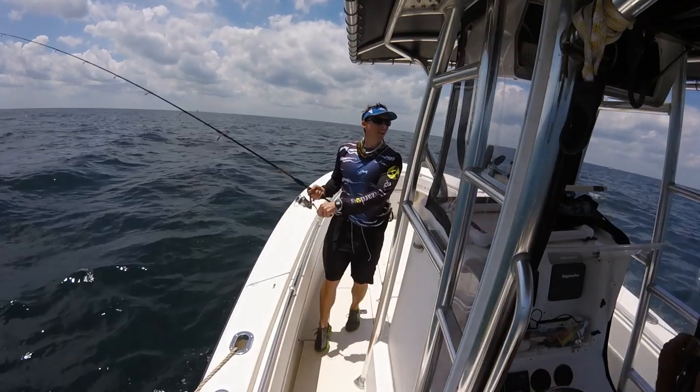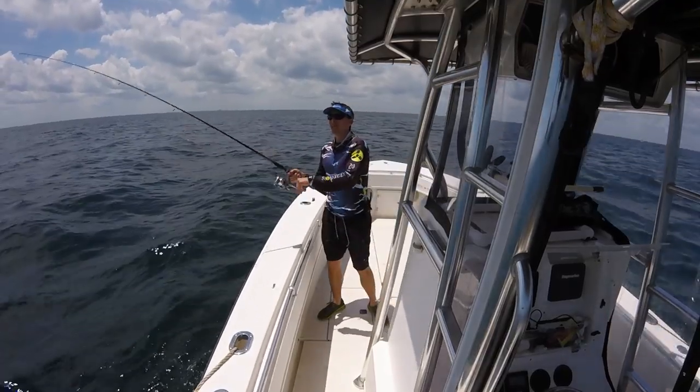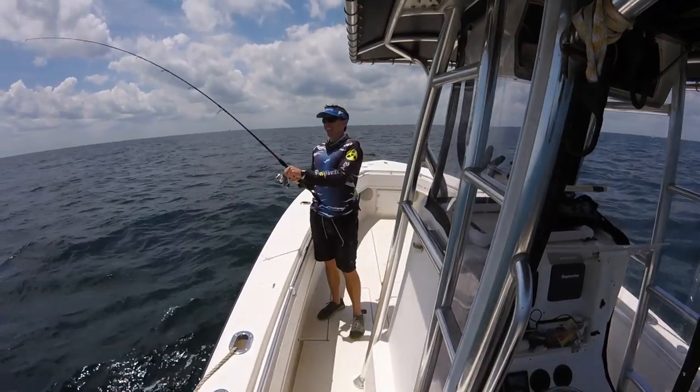You're not jerking the fish, you're not horsing them in, you're just kind of guiding them back to the boat. The boat driver has to pay a little more attention and stay right on top of that fish. You want to chase the fish more. You don't ever want slack in your line. Don't get me wrong.